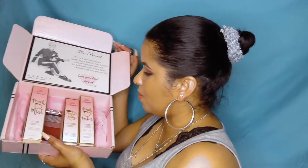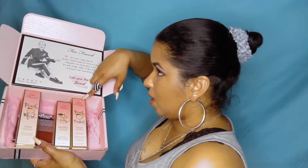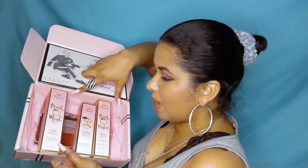All three of these things are mattifying. The Primed and Peachy Cooling Matte Perfecting Primer. Right here, the Comfort Matte Foundation in Warm Sand. And then the Peach Mist Mattifying Setting Spray. So all three of these are mattifying face products. Then we have the Mariale Amore Caliente palette. And we have the Too Faced Damn Girl Mascara.